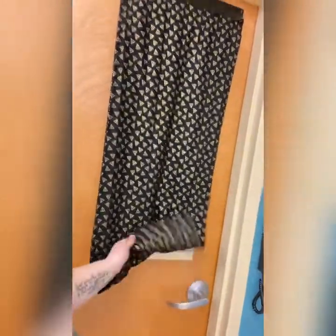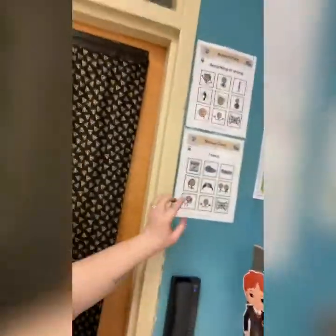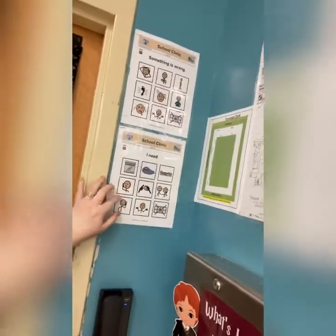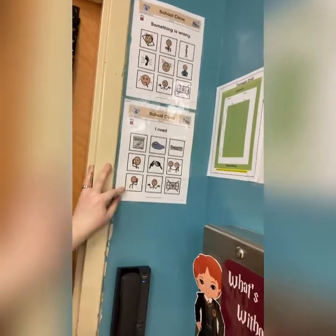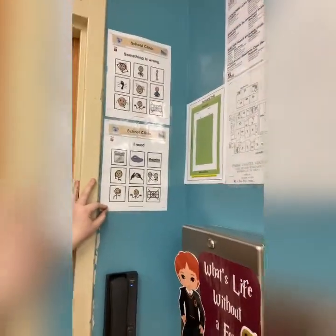I have my nice curtain that's Harry Potter themed on my door so that in case we have intruder drills, I can have that there. It also helps to keep some of the stuff going on in the hallways out of my classroom so that they can focus on what they're doing. By the door, I also have my school clinic signs and what might be wrong and what kids need. I can always pull these down if I need to. I also have all my drills.